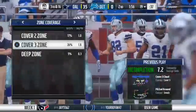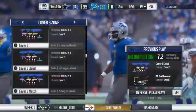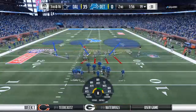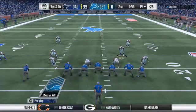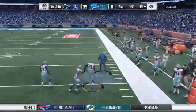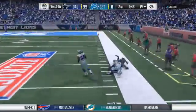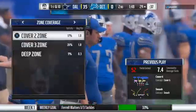Roberts there, and that'll make it third down. Let's go, defense. Let's get off the field, defense. Now it's the backup Stafford. Ebron's got it. A big play on third down for the Lions.